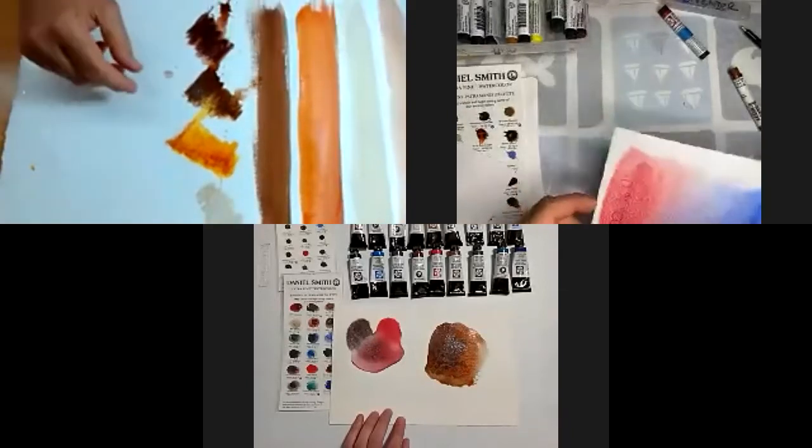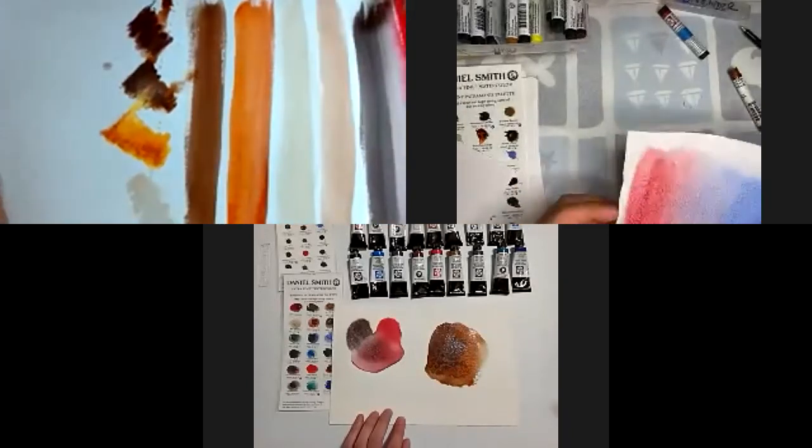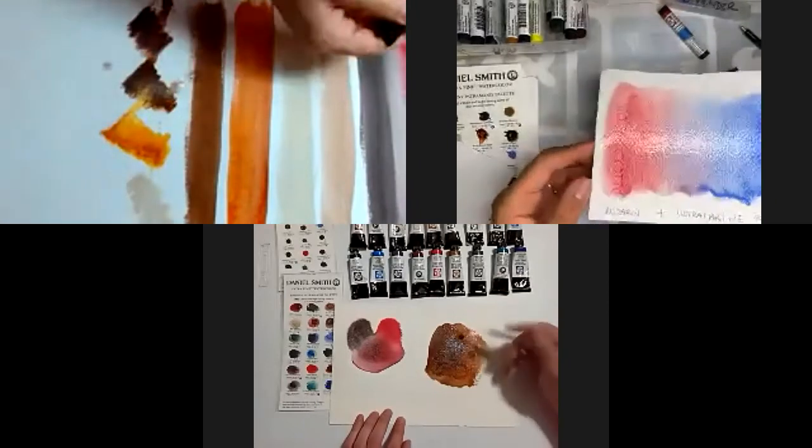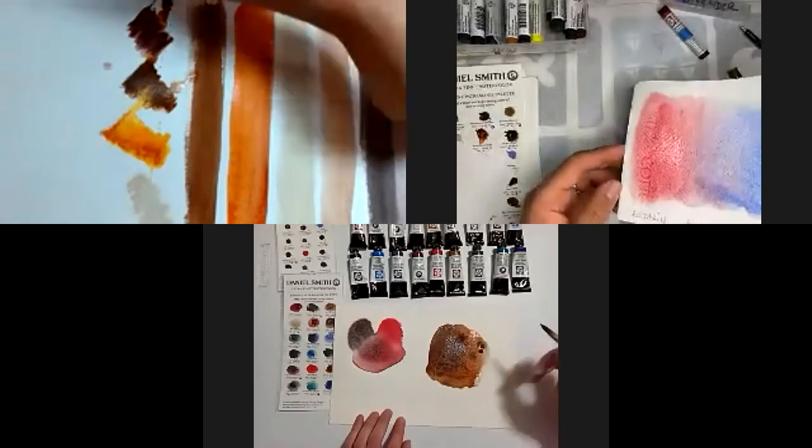Okay, so now we'll do the next six. So this is going to be Cascade Green.